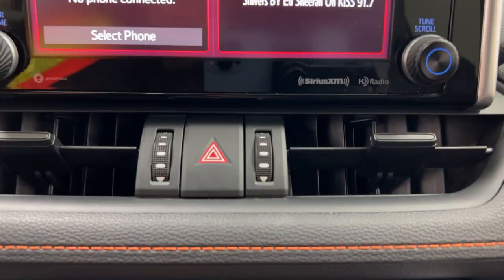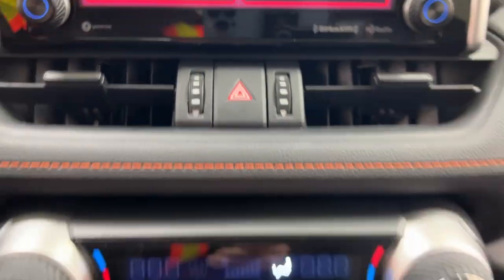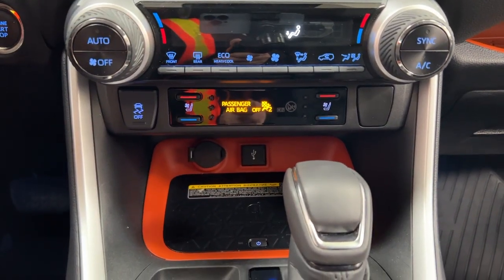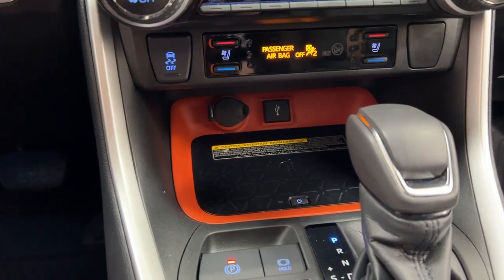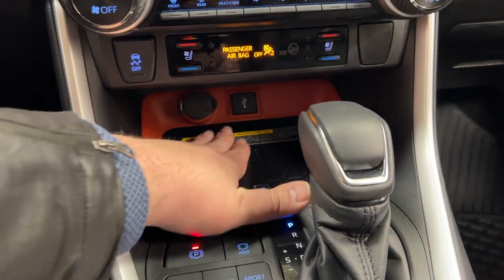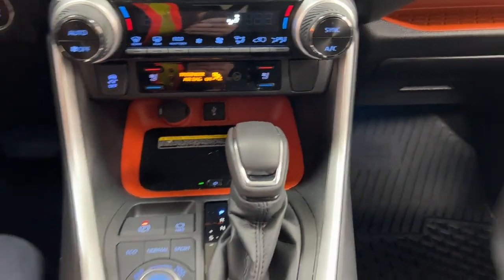You have your Sirius XM satellite radio with your hazard lights, dual zone climate control settings, heated and cooled front seat controls for your driver and passenger with your USB and your power outlet. You have the wireless charging pad as well, so once you have it turned on, you can just place your phone on top and have it start charging for you.